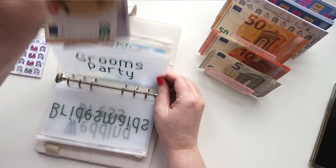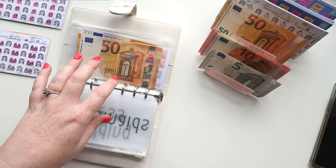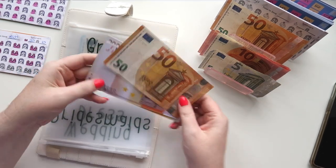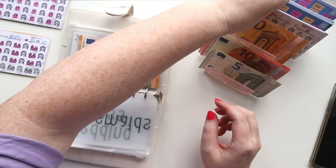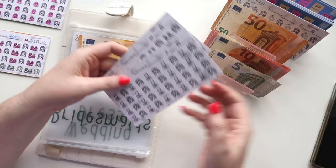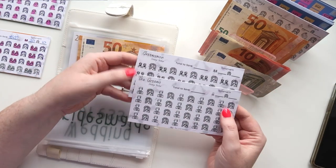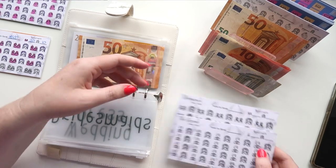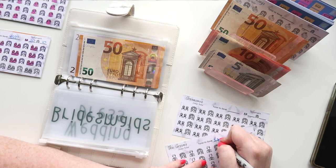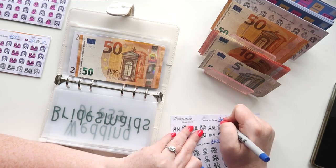And then we have the grooms. So in groom, we have 300. I have two trackers that I'm going to use for this. So we have the groom here and groomsmen. Both of these need 400 euros in it. Again, this is just me guessing. I have zero clue. So 400 euros.